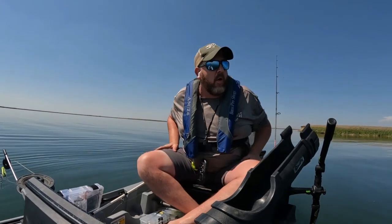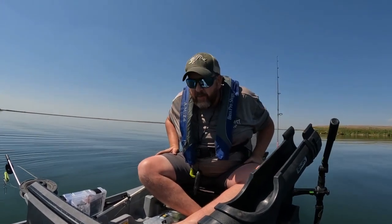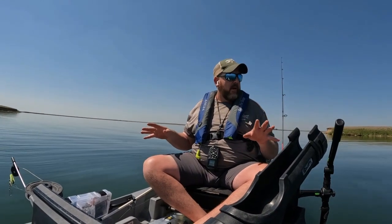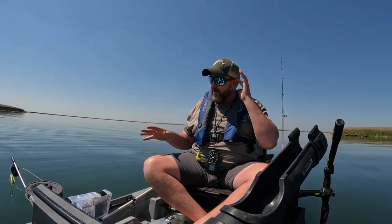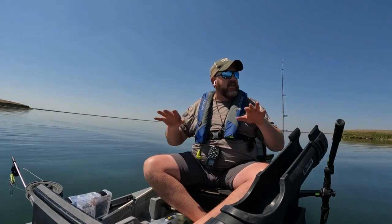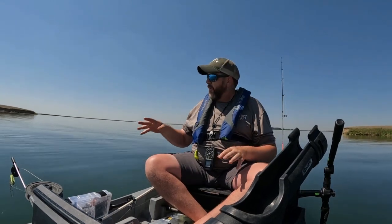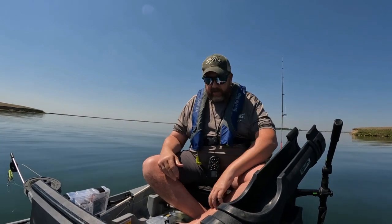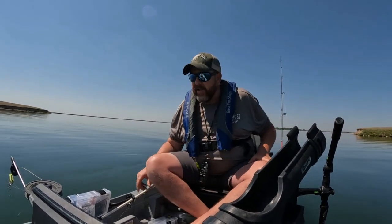I knew they'd be in the weeds here because we're in about 7 or 8 feet of water, but I really thought it would be pike. I didn't think it would be walleye there. It's all weeds here, but they're like big beds, and it's nice in here for sure.